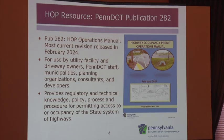The information is incredible. It provides a wealth of knowledge. This basically is the Bible of HOPs, to be honest. The Pub 282, it's the HOP Operations Manual. Most current revision release was in 2004, so it's been updated pretty recently.